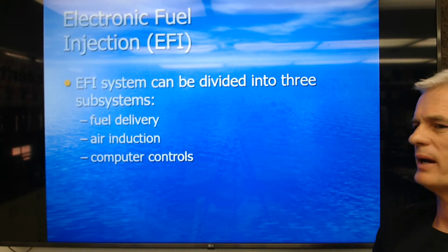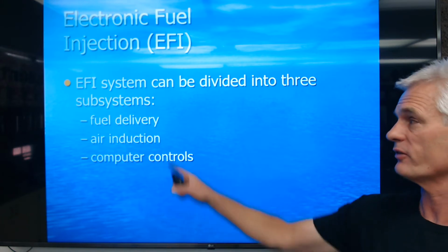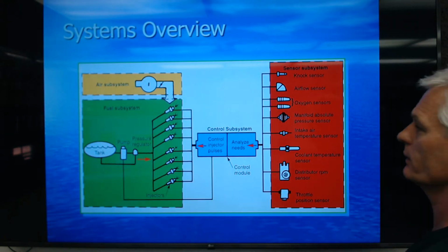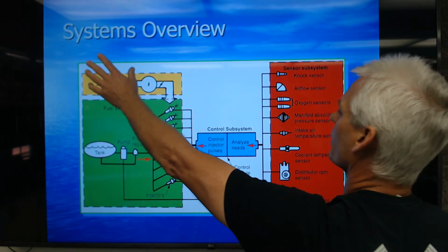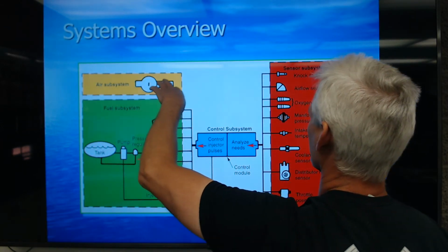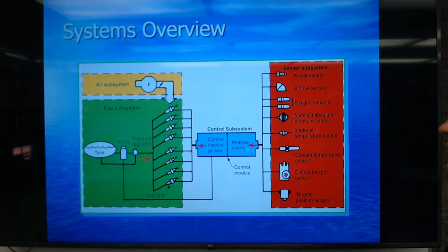So we can divide fuel injection into these three broad categories: fuel delivery, air induction, computer controls. So we'll talk about them as we go. First, fuel delivery. Here's an overview picture of the three. For fuel delivery, we've got a tank, a pump, pressure regulators, injectors. That's the green, that's fuel delivery. Our air induction is our throttle body, our air filter, and how we measure the air, etc. And then our sensory input to the computer. The computer's looking at all the sensory input, and it's commanding what the fuel supply is going to do.